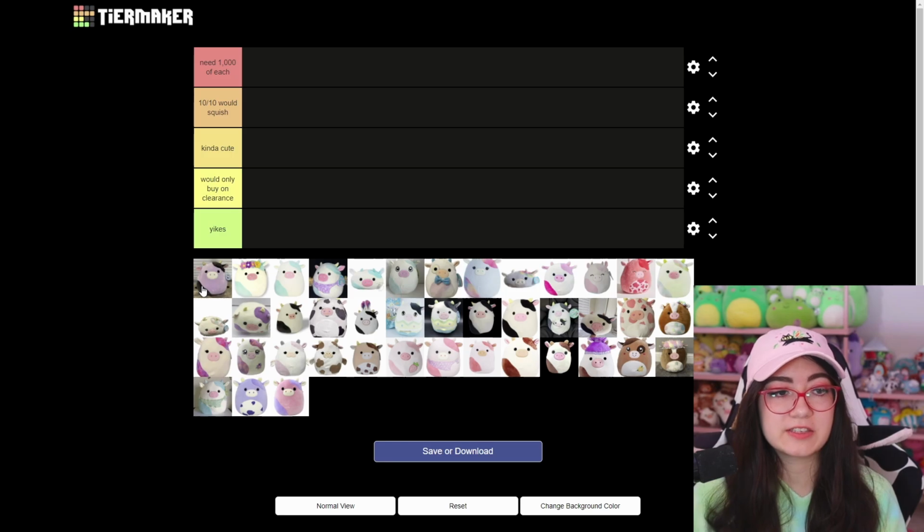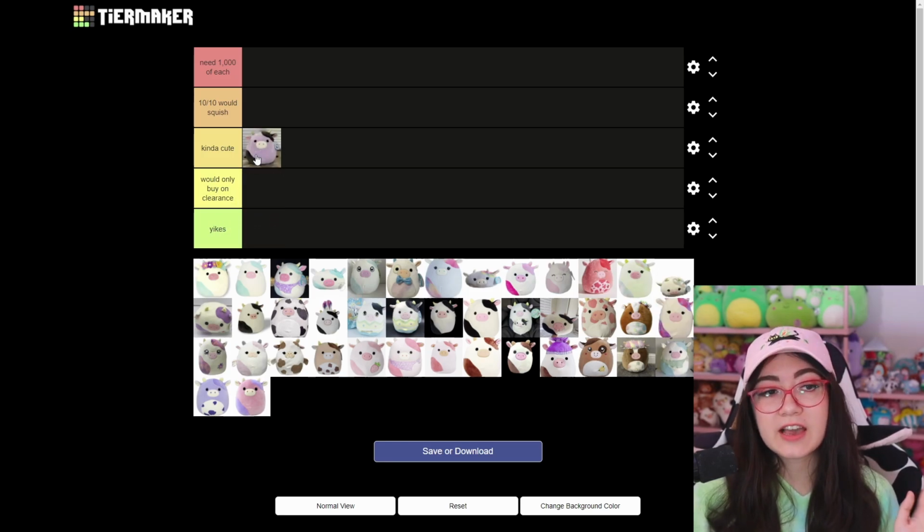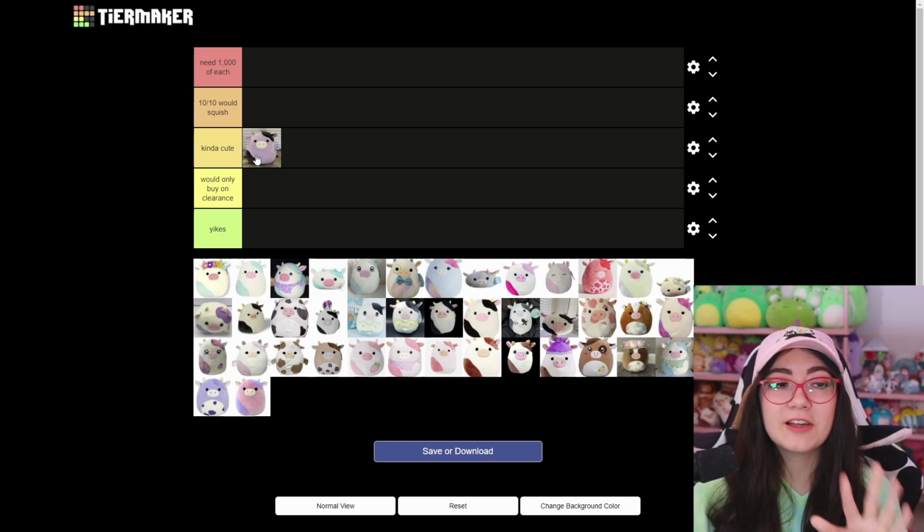So first is Alexi. I like Alexi. Alexi is kind of cute. I like the sway towards purple and black and kind of like a more gothic cow. The gold horns kind of throw me off. I don't really like when they do gold unless they really go all in. So Alexi is kind of cute.